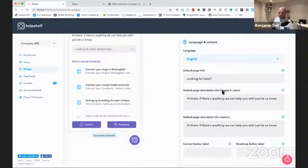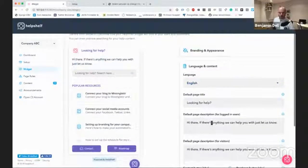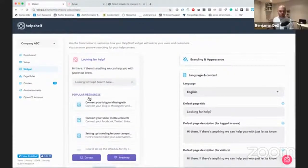So lots of different bits and bobs. We can change the content that appears, the text that appears up there. Have one message that appears for logged in users and another one for your visitors. So you can decide, get it to feel and look like your own.